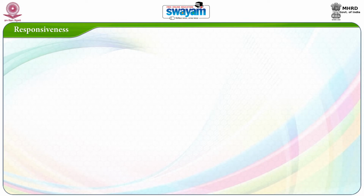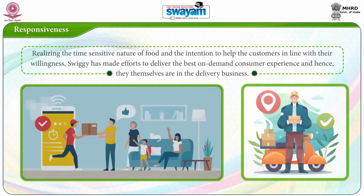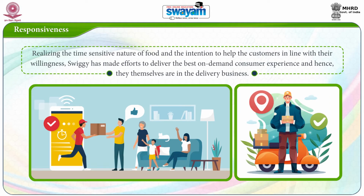The next one we are going to look into is responsiveness. Realizing the time-sensitive nature of food and the intention to help the customers in line with their willingness, Swiggy has made efforts to deliver the best on-demand consumer experience, and hence they themselves are in the delivery business. The quality of food is inversely proportional to the time it takes to deliver it and, in turn, when it is consumed. And this is when Swiggy introduced live order tracking of the order status.